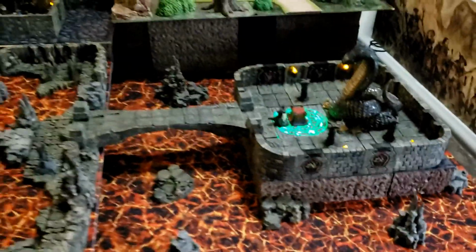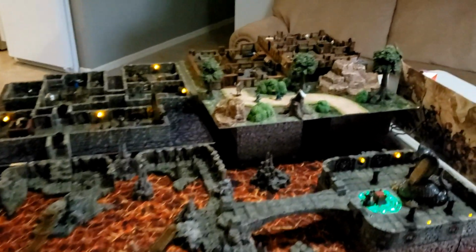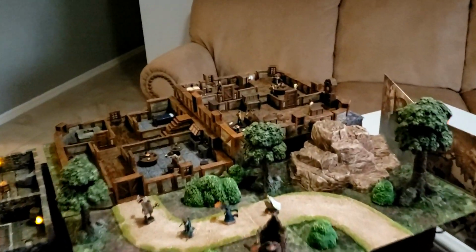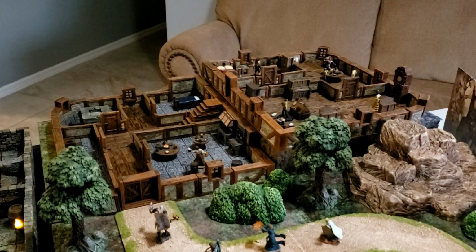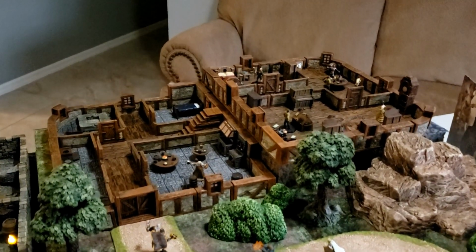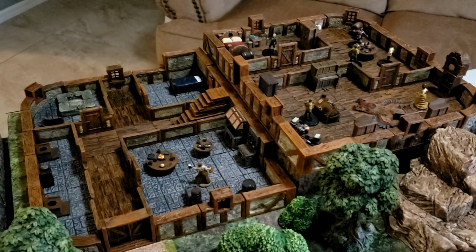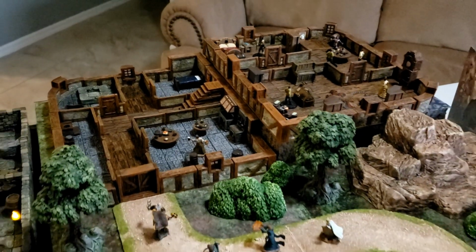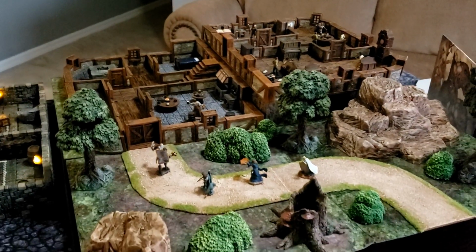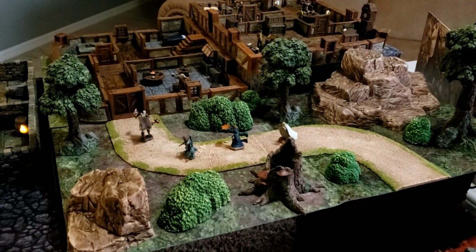If you look at this build, it's actually 5 levels. There's an upper level to this set here. The mansion is made by WizKids. This is their town and village set. So that's that guy with both the internal and external walls and floors and stuff. That's all WizKids. The forest here, the trees are from WizKids. The bushes and the rocks are from Monster Fight Club.